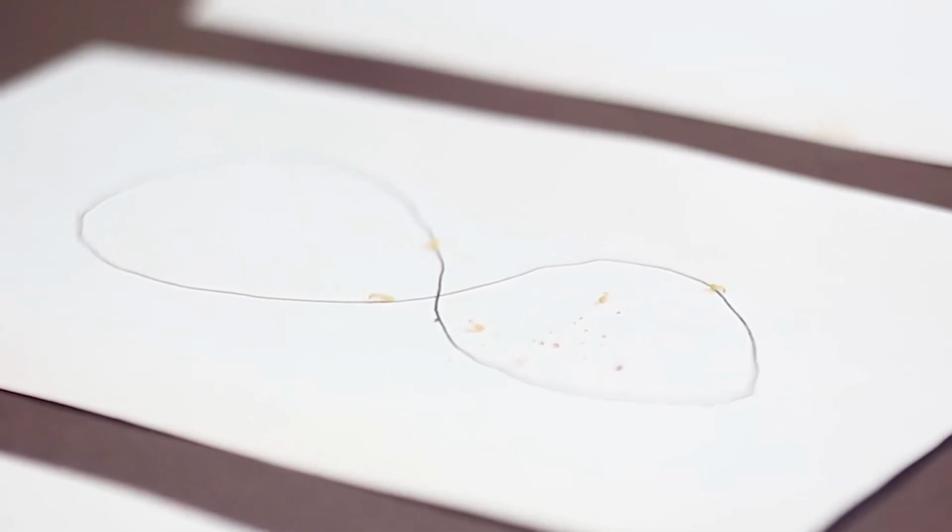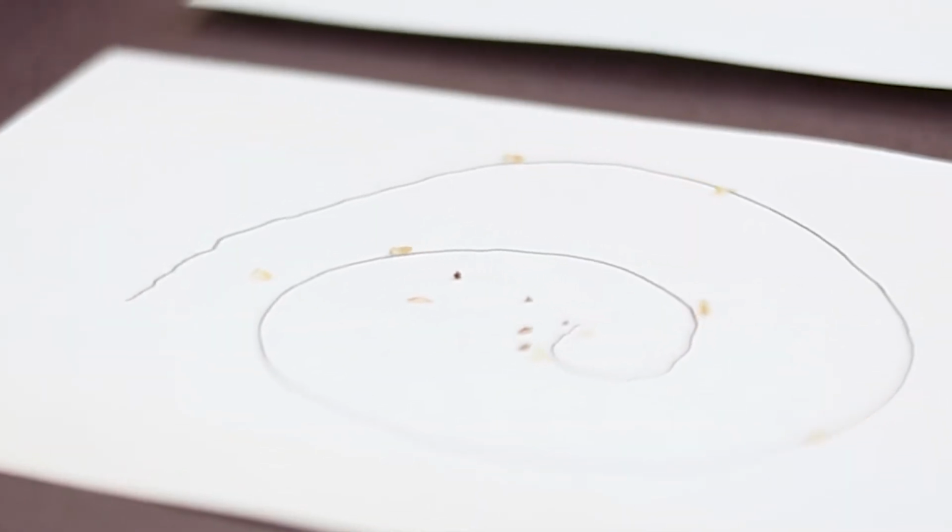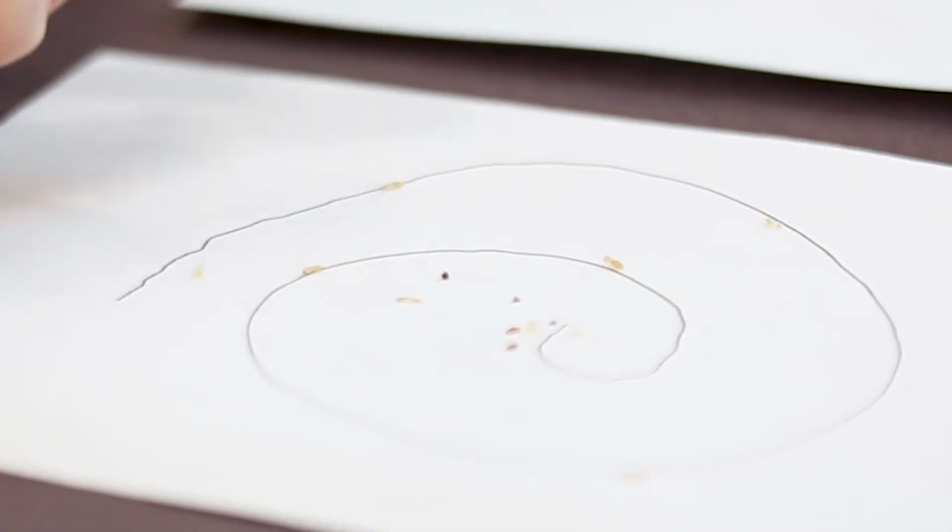Now, I have to be honest with you. These really aren't trained termites. What they're doing is following the chemical gas that's being given off by the ink in the ink pen. That's a special type of communication that insects have.